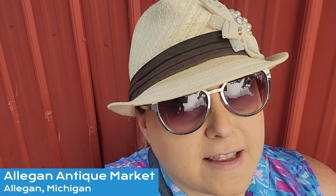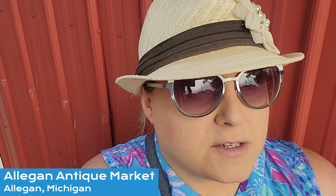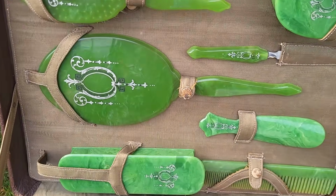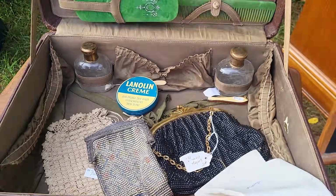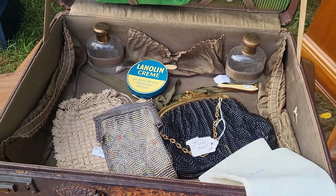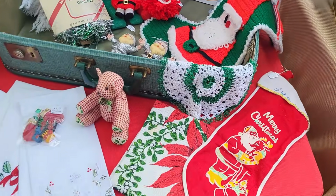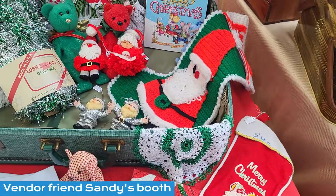Today we're back in Allegan, Michigan at the Allegan Antique Market. This is the first one so far this year that we've been able to attend, so let's see what we can find today. Look how pretty that green is. That's a nice set. I'm not sure how much it is because she has other things in here, but that's cool. Alright, we're at Sandy's booth here.